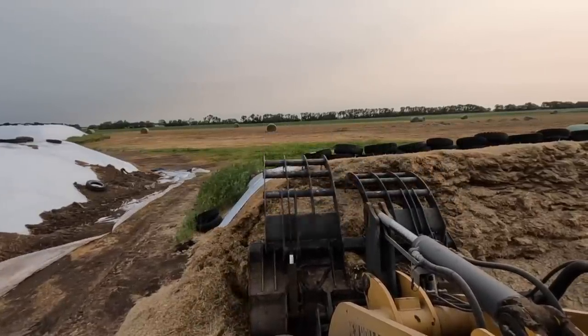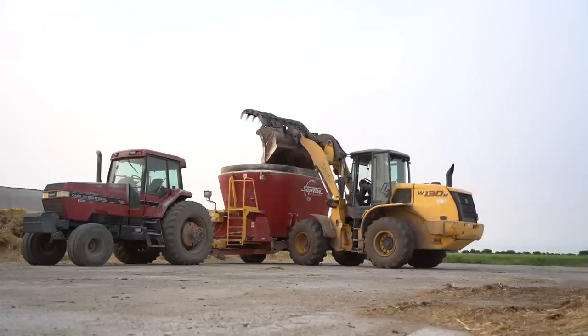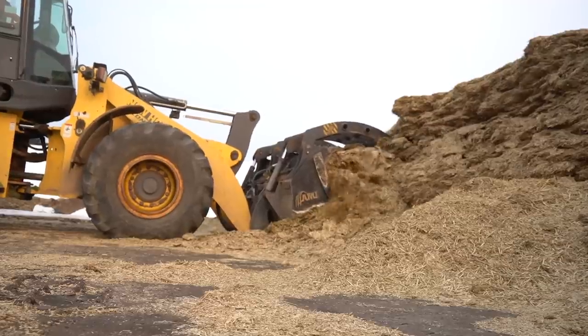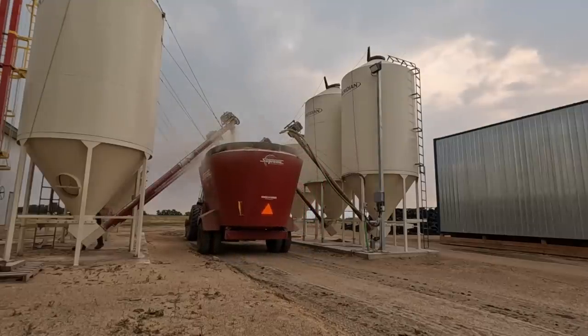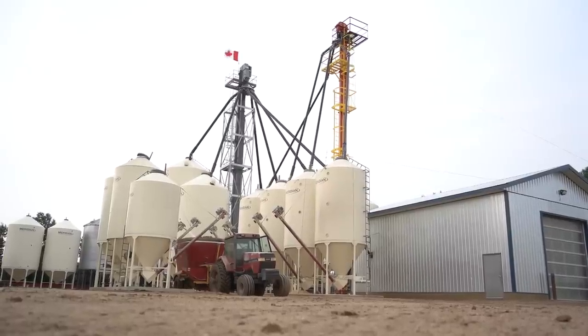The first load of feed we're making today is for the milk cows. So first ingredient is some barley silage, and I'll just grab that right now. The day, we're gonna go dump it. It's been mixing for a total of 15 minutes after the last ingredients went in there.